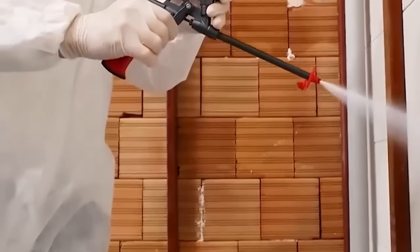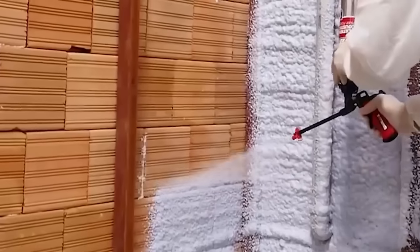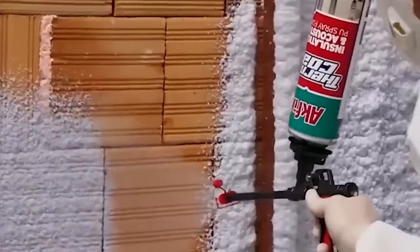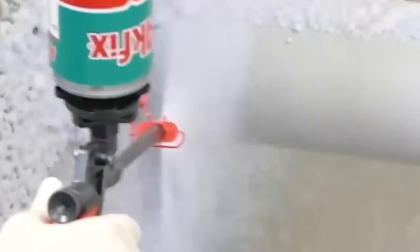It gives excellent results in many different uses where effective heat and sound insulation is aimed and high humidity and mold resistance is required. With one box of spray insulation foam, an area of up to 3 square meters with a thickness of 1.5 centimeters can be insulated.